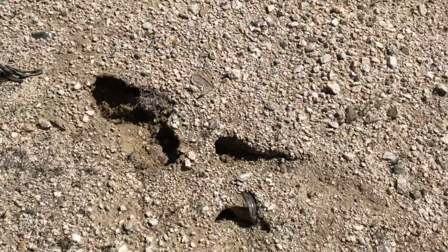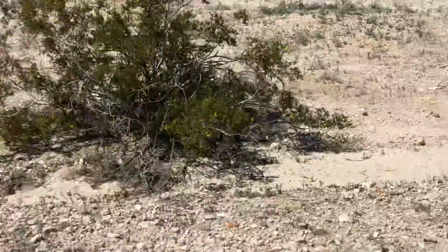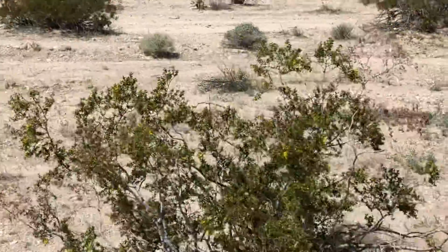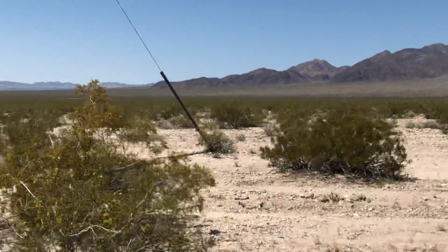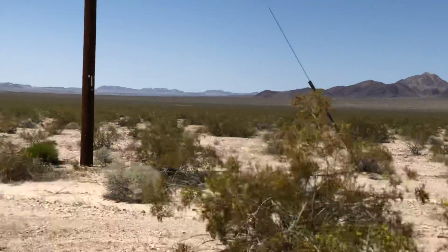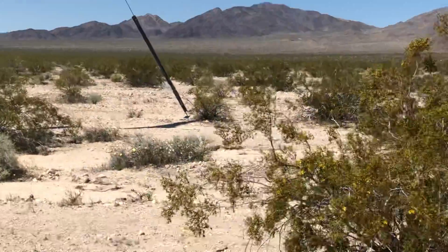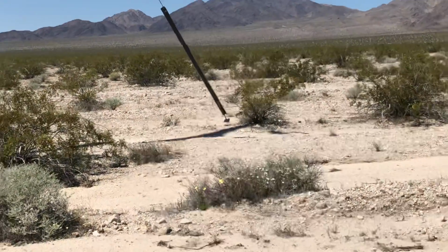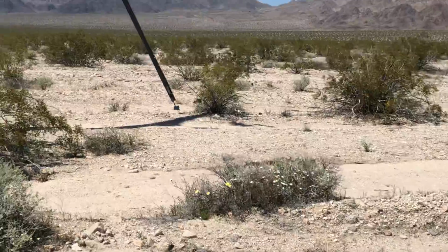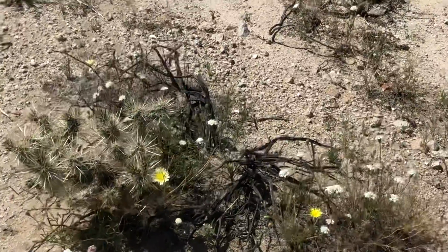Oops, I stepped in a burrowing animal's hole. It collapsed under my feet. We do have squirrels out here. They're the size of chipmunks. They're really cute, and they do live in the ground. Obviously, we have mice and rats and pack rats out here too. Pack rats actually have a little tuft on their tail, kind of like a lion. So they're easy to tell if you catch one in a trap or something.